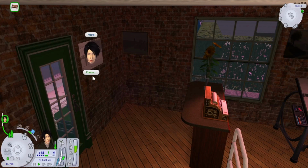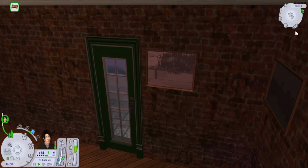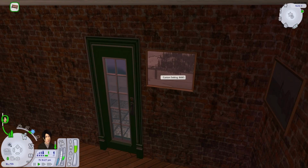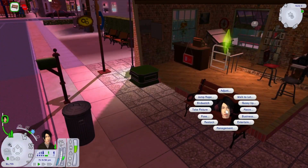All right, he's got the other one up. Let's go ahead and frame that one. And then we will set these for sale. Wow, look at those prices. That is amazing. Okay, so let's go ahead and send him home.